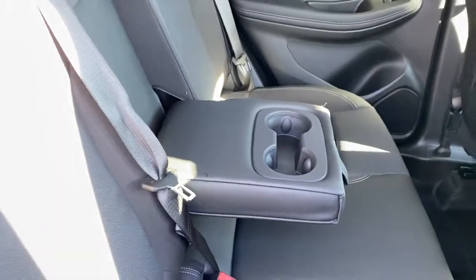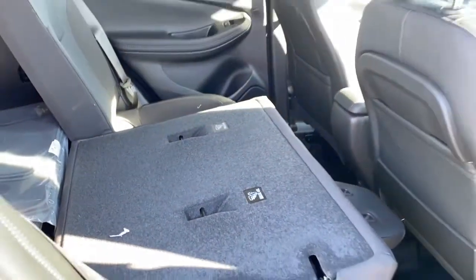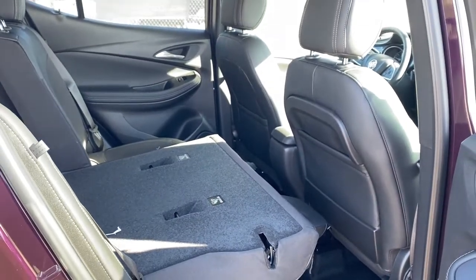This middle seat here folds down into double cup holders or an armrest, and we can fold the rear seats down with ease by simply pulling the lever located on the top of the seat.